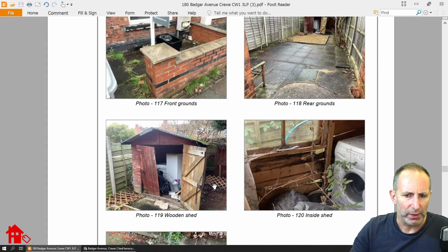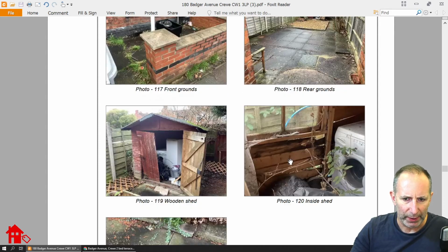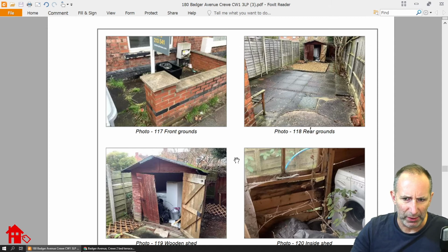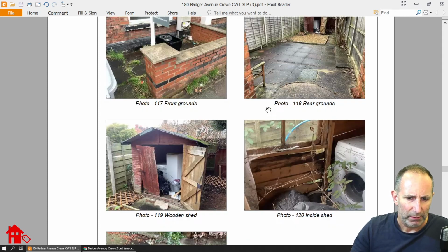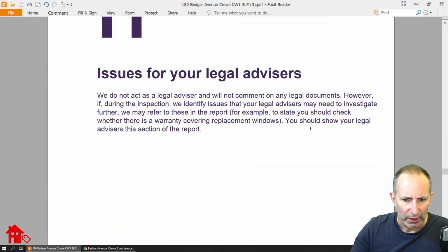And if the property is being sold, it should have all that. Then we have the backyard. Backyard's fine, not too overlooked. And what a nice big patio. And if this was jet washed, like cleaned nicely, it would come up beautifully. Back shed probably needs clearing out and possibly removing.